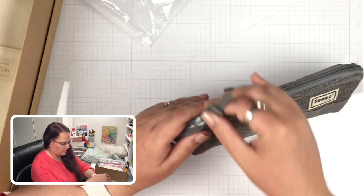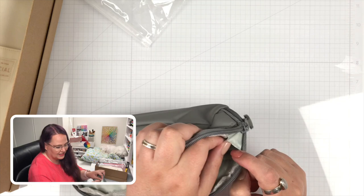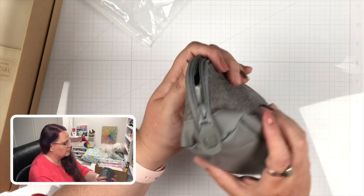Okay, right out of the bag, the zipper is catching right there, but it's catching because of the little pleat there. Hopefully that won't be a continued problem. Okay, we open up. So this one, it says it's triangular design. So yeah, you can see how they're going for a wide base, narrow top.